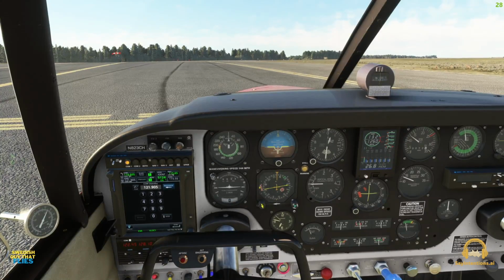Gothenburg Tower, this is Piper 3 Charlie Hotel, ready for departure. Runway 03, Piper 3 Charlie Hotel. Piper 3 Charlie Hotel, Landvetter Tower, wind 069 at 21, runway 3, cleared for takeoff. Runway 3, cleared for takeoff, Piper 3 Charlie Hotel.